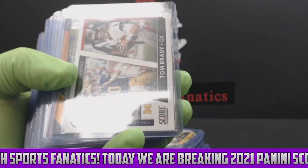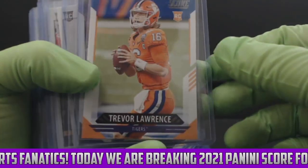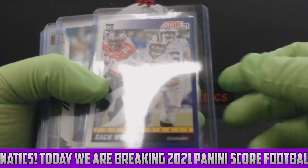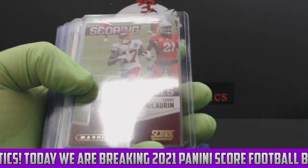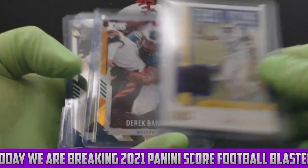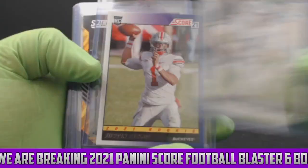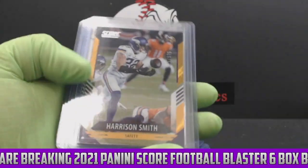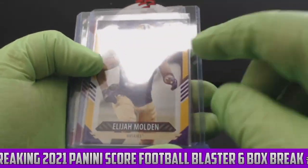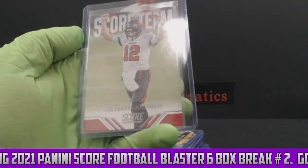Tom Brady Score team, Tom Brady National Champion insert, Bobby Wagner Lava, Trevor Lawrence base, Elijah Molden base, Devonta Smith Score, Zach Wilson Score, Micah Parsons base. We got Terry McLaurin, Materials jersey. Van Jefferson, first Score jersey. Derek Barnett, Lava, 575. Zach Wilson, base. Justin Fields, Score rookie. Harrison Smith, Lava, to 575. Zach Wilson, base. Elijah Molden, yellow. That's a cool looking card there, parallel. Tom Brady, base. Tom Brady, Score team.